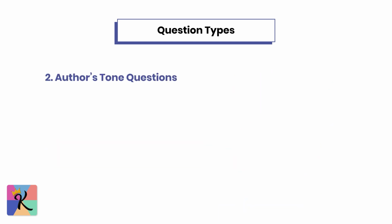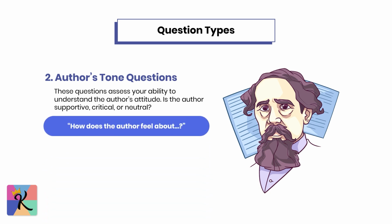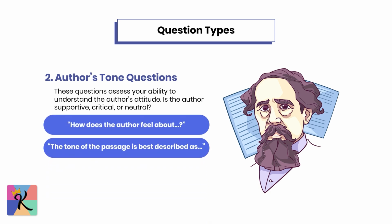2. Author's tone questions. These questions assess your ability to understand the author's attitude. Is the author supportive, critical, or neutral? You might see prompts such as, how does the author feel about? The tone of the passage is best described as words like unfortunately, remarkably, or astonishingly often give away the tone. Pay attention to emotionally charged language.